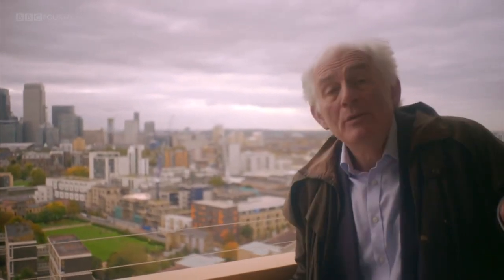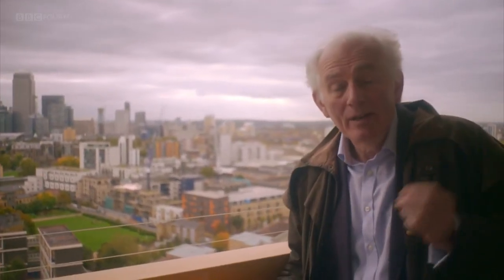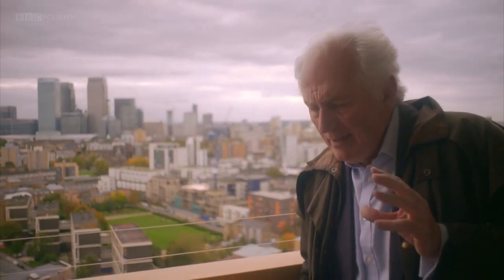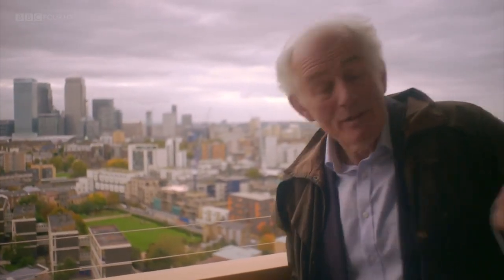Although lacking the ornament you might find in earlier homes, these flats are extraordinary. They're supremely functional, very generous in space, and the main rooms are flooded with light. They offered decent housing for ordinary working people, housing provided by the state. They were part of a social and political revolution.